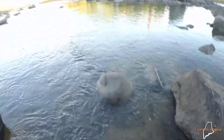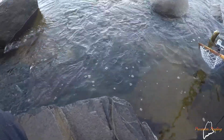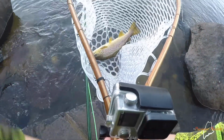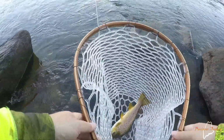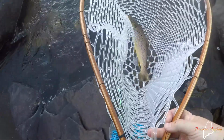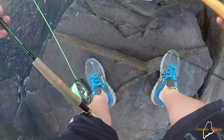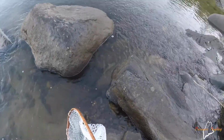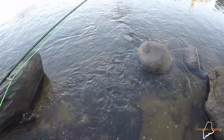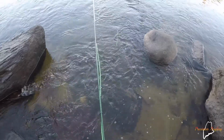Okay. Yeah, that's a strong brown. Here we go. That's about a 12-inch brown, but what a strong fish. That fish is incredibly strong. All right, we're gonna get this fish unhooked and get him back in. Okay, there we go. What a fish. There we go, and he's heading downstream. Very nice. For as small as that fish was, that's the hardest fighting brown I've caught all year. Caught it off of this elk hair caddis.